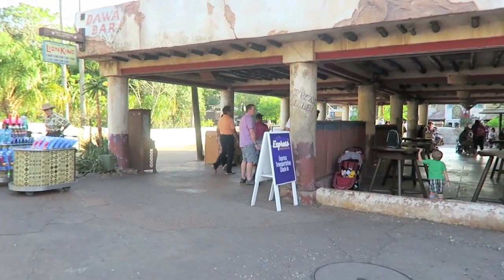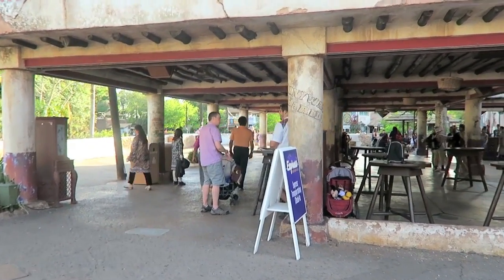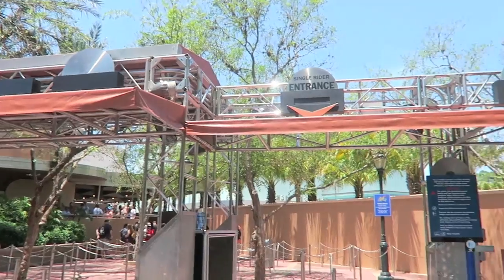So when you purchase your express transportation pass, they will give you this leaflet, and this has all 4 locations on here of where you would go to get the bus. So Animal Kingdom, the check-in location is just next to Tusker House, and you can see the sign there which lets you know that that is the correct location. So always just look for the purple sign.